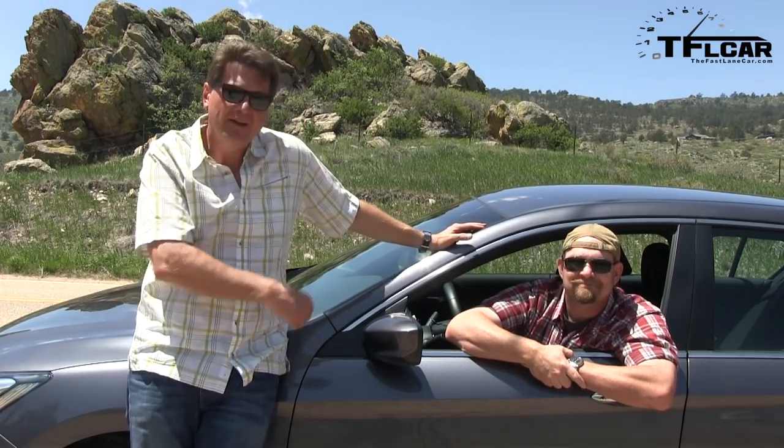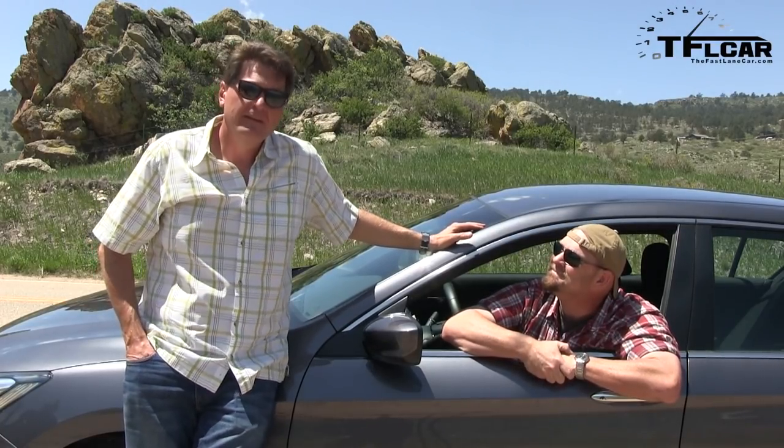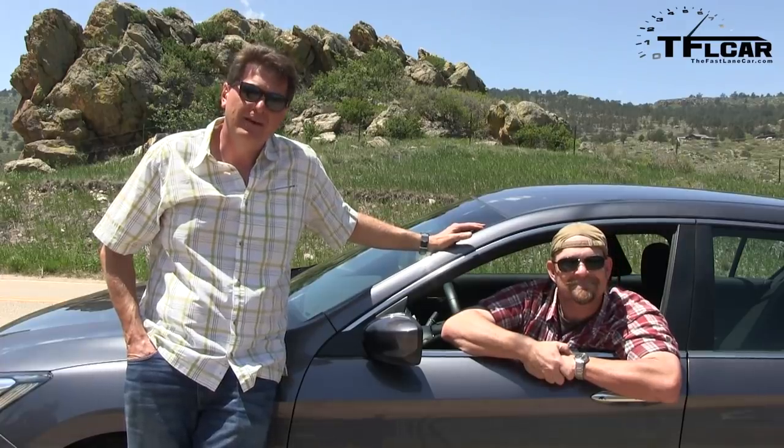And the best thing about this car, Nathan? 6-speed manual transmission, baby. That's right. 2013 Honda Accord Sport MT review coming up next on The Fast Lane Cars.